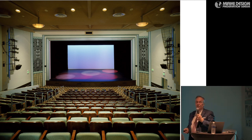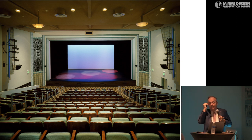And we rewove the original carpet that we actually found inside the theater. You dig hard enough, they always leave something behind. And so we have a rewoven original carpet that matches the original. We did the same thing on the Olympia Theater years ago. That carpet is also pretty amazing, thanks to the help of the Wool Bureau.